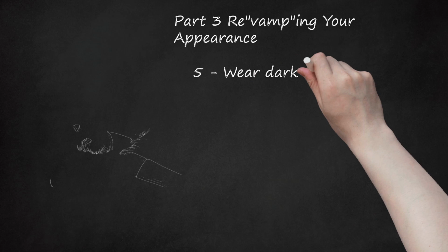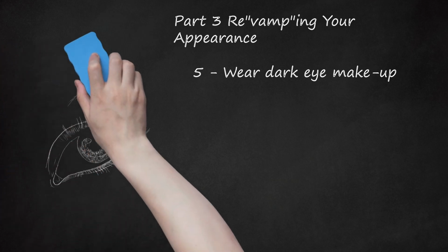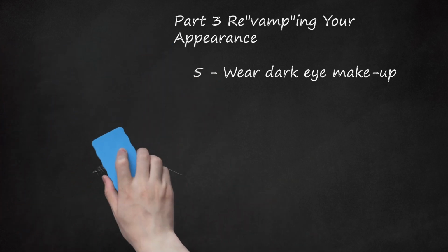5. Wear dark eye makeup. Wear slightly dark make-up under and around your eyes. Wear enough to look sultry and mysterious, but not so much that you look like you just lost a fight. If your school or workplace frowns on heavy makeup, reserve this look for evenings, weekends, and vacations. Always remove makeup before sleep, your skin needs to breathe.